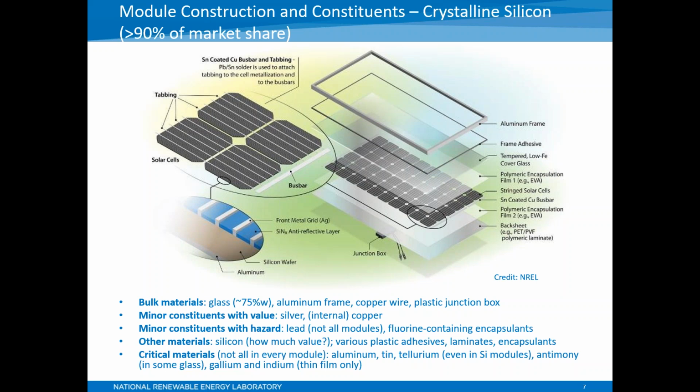And just to comment also about material supply for important materials in terms of them being critical, being of high value, low supply, and global trade constraints. Not in every module, but aluminum is actually listed by the U.S. government, the U.S. Geological Survey, as a critical material. There's also tin and tellurium, which are even in some silicon modules, although more commonly known to be used in thin film modules, cadmium telluride modules. Antimony is used in some glass, and gallium and indium, which is really used just in thin film modules.